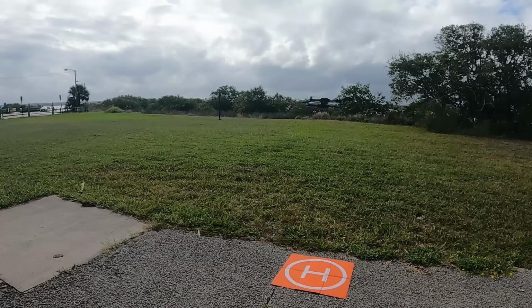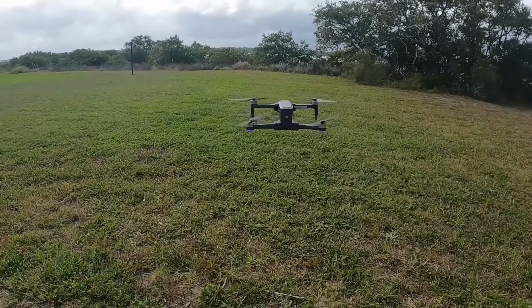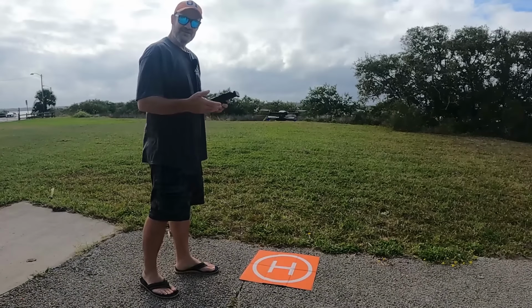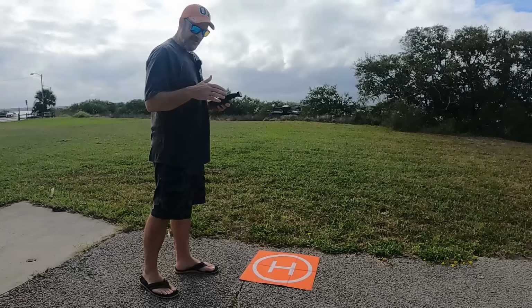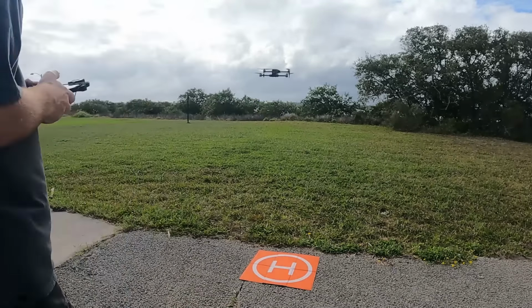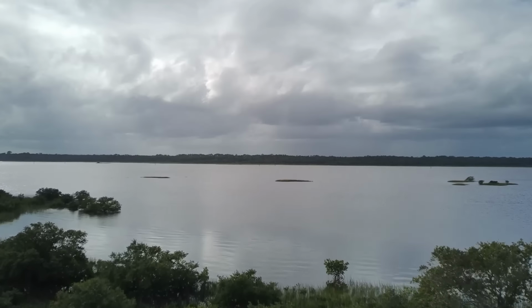But again, look at how cool this drone looks in the air. I mean, look how solid it is. It's not wavering one bit. It looks perfect. So the only other thing that I really want to try is the cruise control. So I'm going to get him up in the air. I think you've got to be up like 50 feet in order to do this. So I'm going to get him up in the air here. And we'll go 50 feet up and we'll just go straight out.